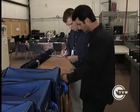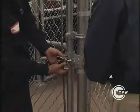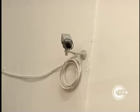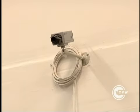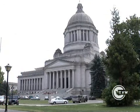To protect the integrity of elections, many security measures are in place. These include requiring 2 staff members to be present at each step in the process, keeping ballots in secure, locked facilities, and using multiple security cameras running 24 hours a day, 7 days a week. Some of the most important changes were the result of legislation passed during the 2006 legislative session.